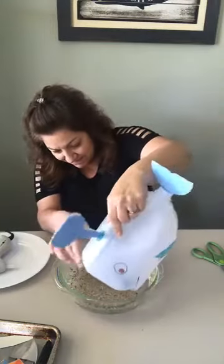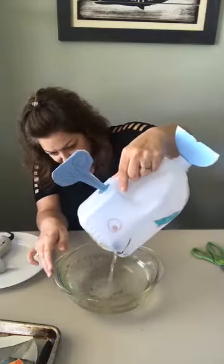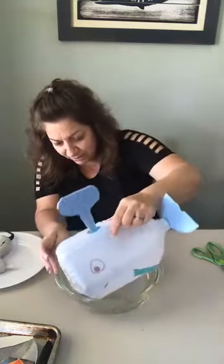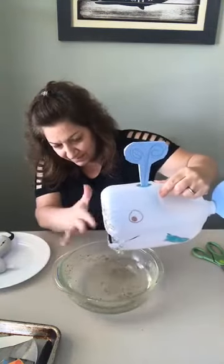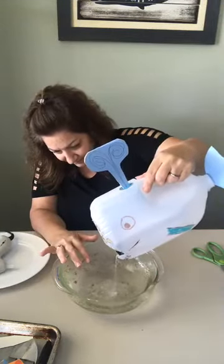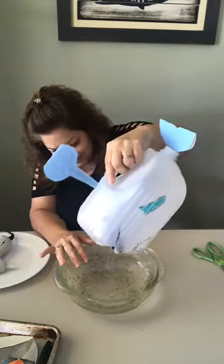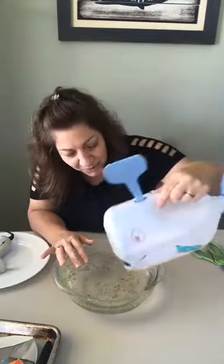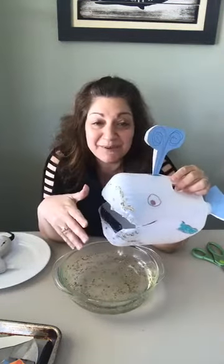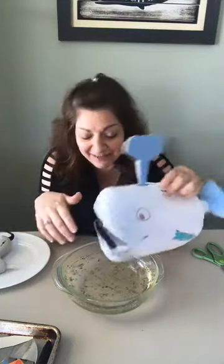So I'm going to stick him in. Get a whole bunch. Strain it. Oh, we got it all over his nose. Probably needed a bigger bowl for this. There we go. Strain it out. All right. So he's getting more and more built up in his tummy. And so this is something you can just kind of play around with and see how much you can get your whale to strain out with his baleen.